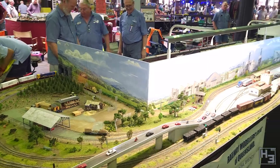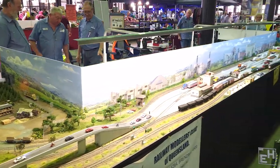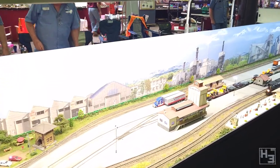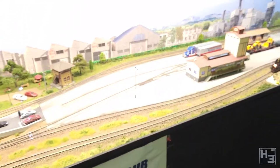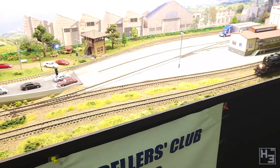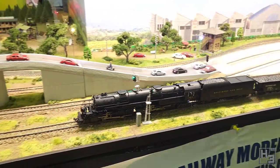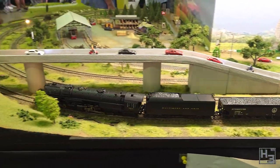Something that kind of tickles me is seeing not only models representing different parts of the world running together, in this case Australian and US diesels, but also seeing those diesels running alongside steam, like this monster. I'm sure that kind of thing annoys some, but who cares? It's fun.